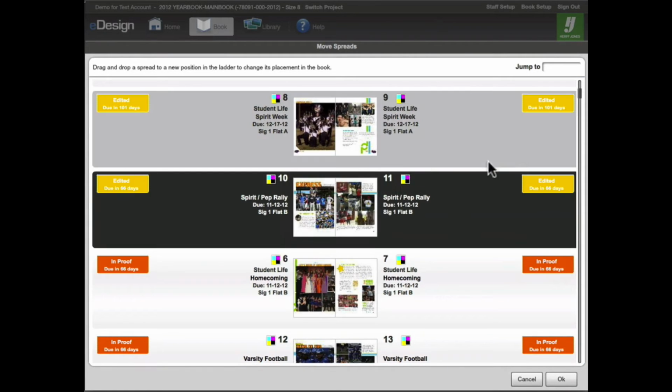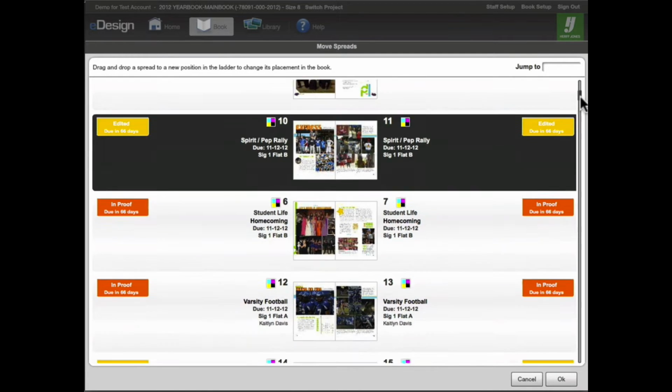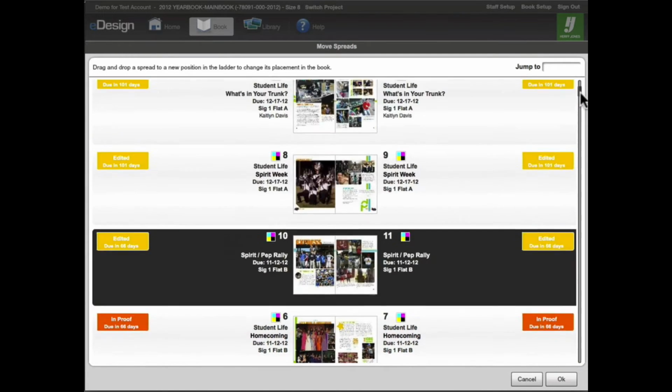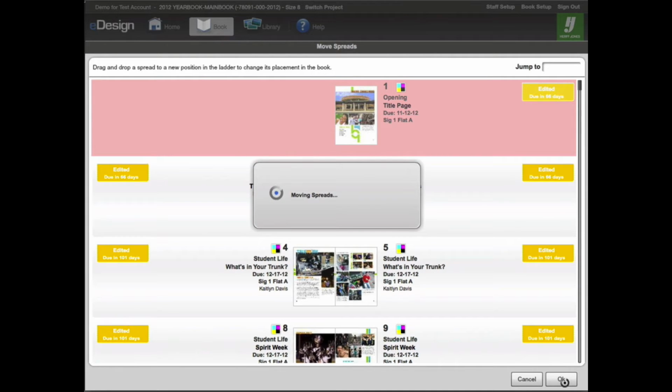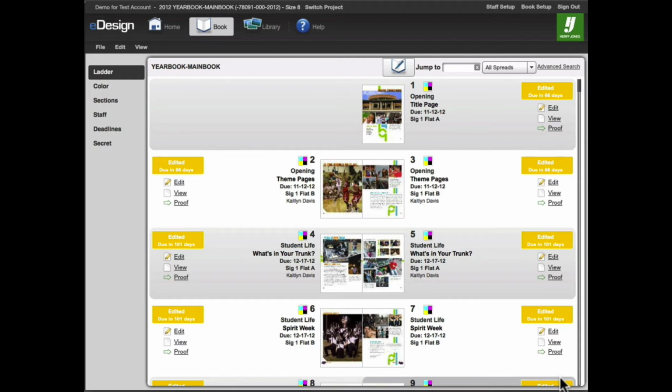When you've made the moves that you want, it's a good idea to scroll through the ladder a bit to check things before clicking OK. If everything looks good, click OK, and eDesign will then rearrange the ladder and change the page numbers as necessary.